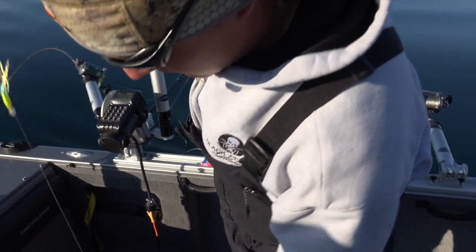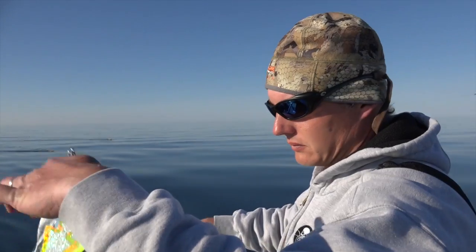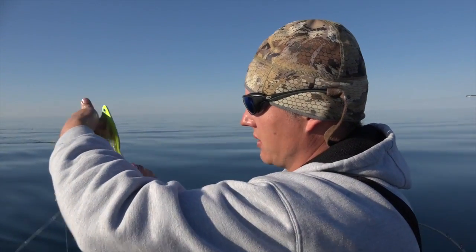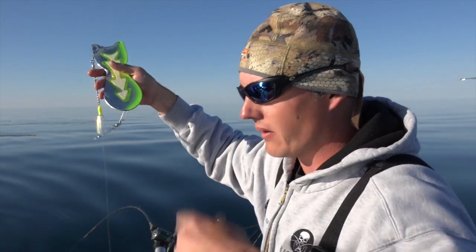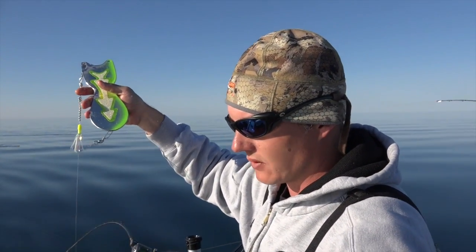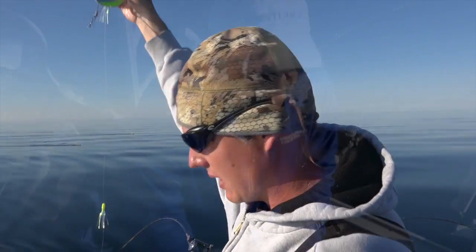And then we take it, we'll let it out, and then we'll make sure that the head has a slow roll to it out there. You don't want it to spin around like a top or just lay flat. It should just roll slowly, and we'll set it out.